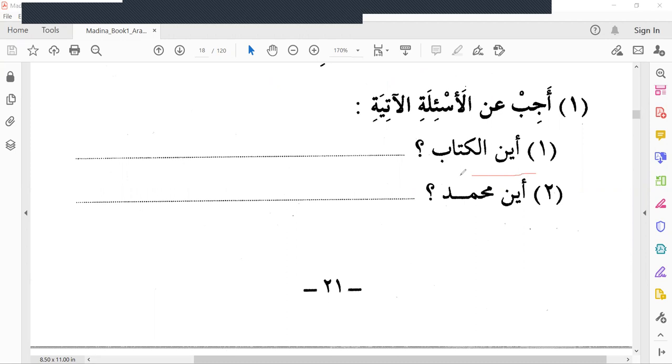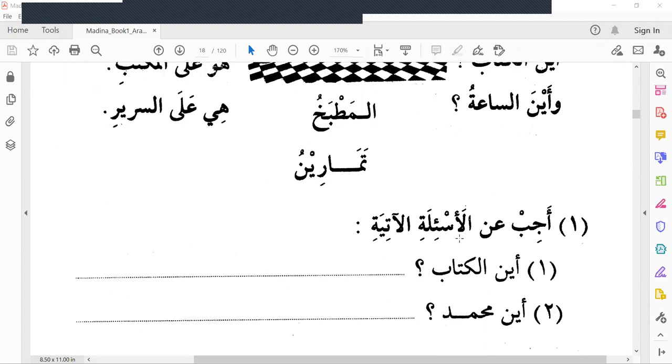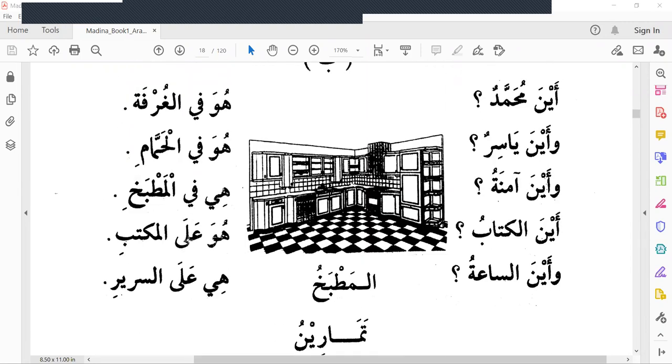Aynal kitabu? Where is the book? How can we find the answer? Huwa alal maktabi. It is... But there is no such translation for 'it' in Arabic. You have to use either he or she. Kitab is masculine. That's why we have to use he. Huwa is he, but you can translate it as 'it'. It is on the table. Huwa alal maktabi. You have to say maktabi because ala is harful jar.